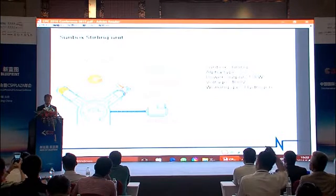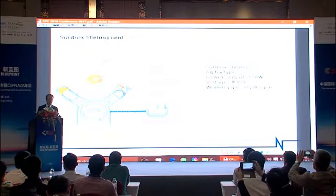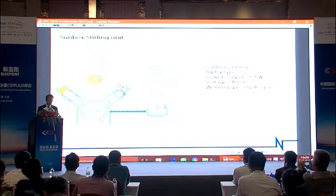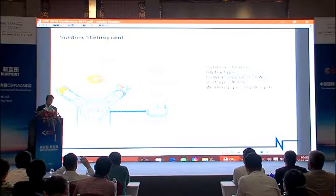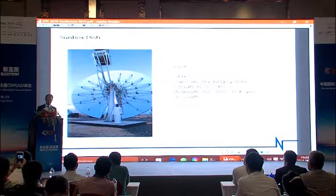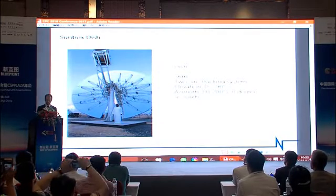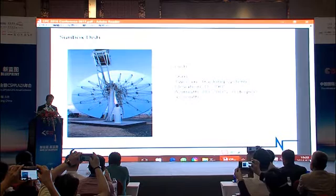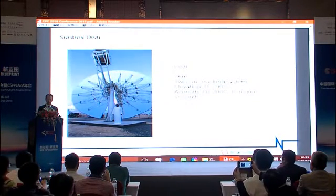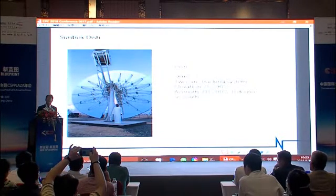Now let's have a look at the different parts of the technology and the layout of the project. The core of the technology, of course, is the Sunbox Stirling unit, now 13 kilowatts, with the hydrogen working gas inside. There's the dish, which is 56 square meters, on a 2-axis tracking system, with an elevation of 0 to 90 degrees and an azimuth of 80 to 280 degrees, 0 degrees to south.